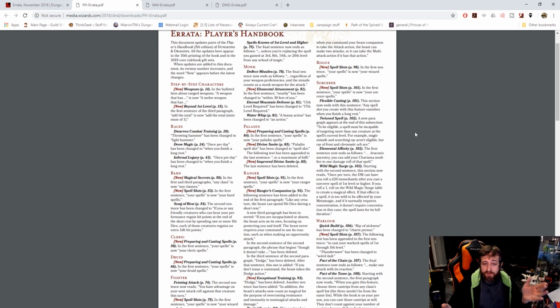For a second level spell, it's 1d8 plus 2, 3d8. A third level spell is plus 3, so 4d8. And a fourth level spell is plus 4, so a grand total of 5d8 damage. What it says in the book here is the extra damage is 2d8 for a first level spell slot, plus 1d8 for a spell level higher than first, to a maximum of 5d8.